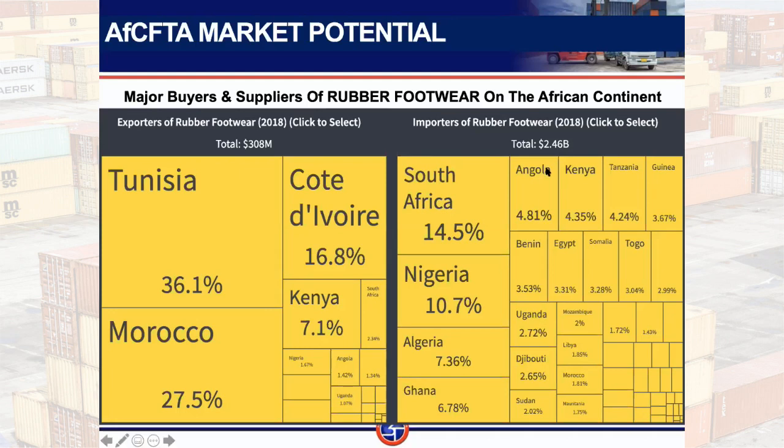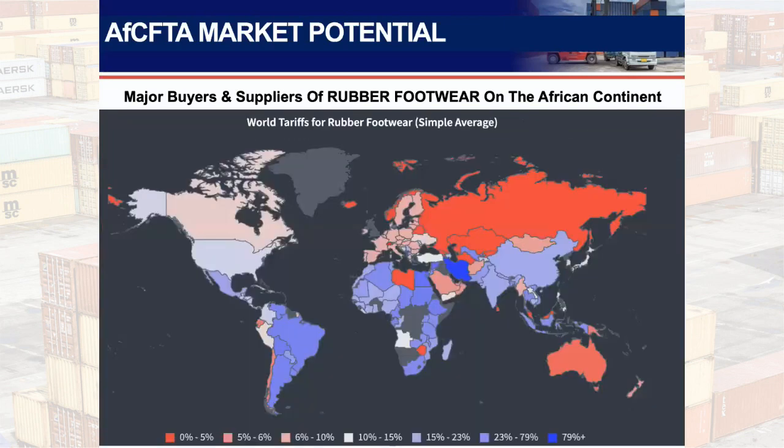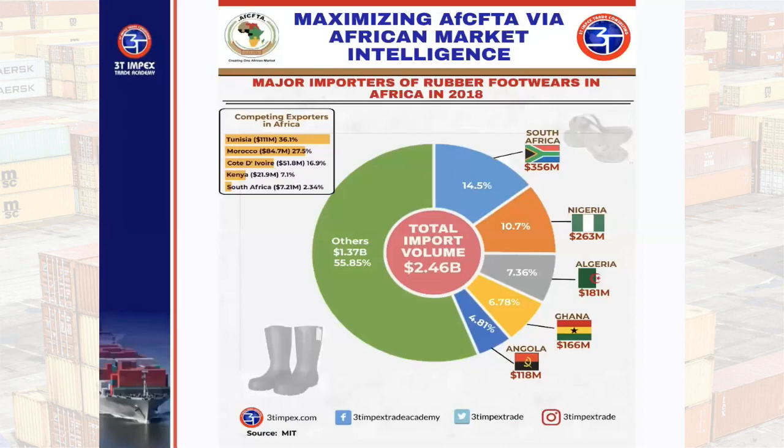These numbers are huge. The opportunities are enormous. Who are the competitors? Who are those that we must compete with under the AFCFTA?